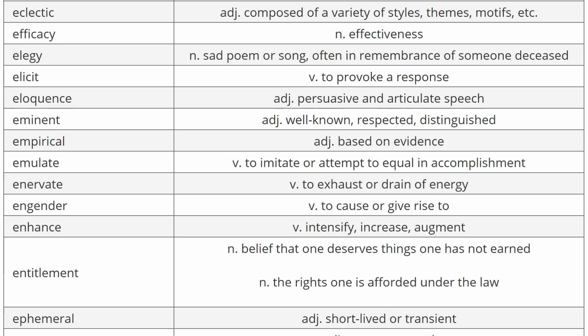Ephemeral. It's like a passing phenomenon. It doesn't last a long time. Great word, comes up a lot in the GRE, of course, like all of these words. But yes, a short duration. As they say with a great word, transient, passing, short-lived.